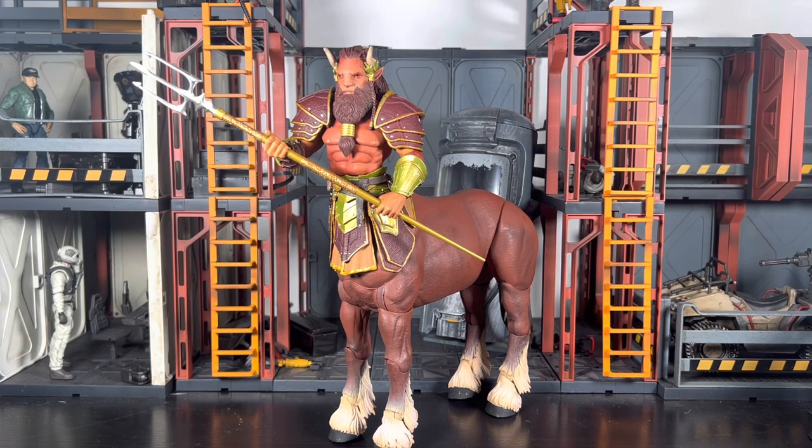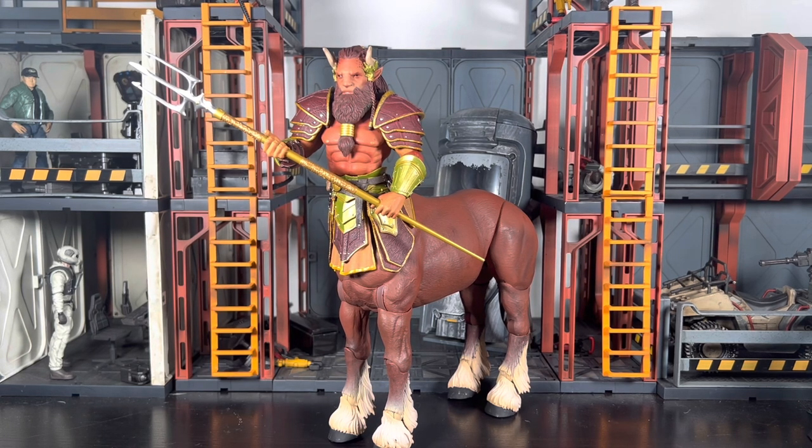Today's review, we're going to take a look at the long-awaited Mythic Legions. This is APHAREUS. APHAREUS, I believe. Maybe I'm saying it wrong. I have a hard time with these Mythic Legions, so please grant me some sort of leeway here.